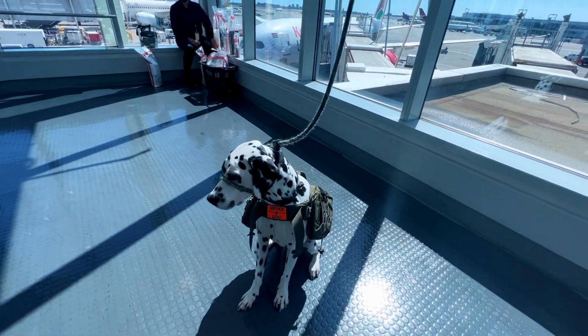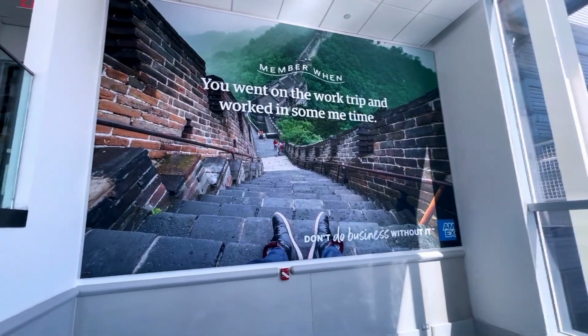Go boy. All right, guys, so one of the perks of having a service dog is you get to board first on the plane with business class. So we are first in line to get settled in with our dog. I have this blanket. We're gonna make it comfortable. And here we go. Super excited to be back.